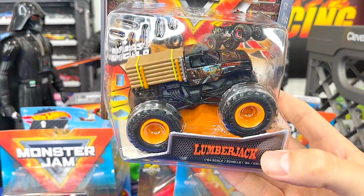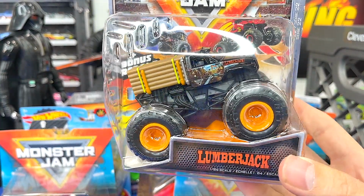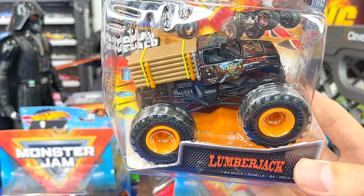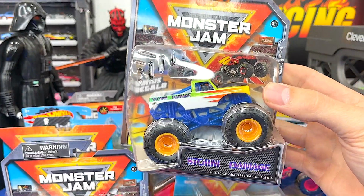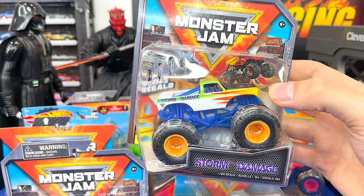And the next truck up, we have Lumberjack, a nice heavy casting. I'm hoping he's quick on the track. If you want this truck, Lumberjack in the comments below. And the next truck up is Storm Damage. Awesome monster truck, and it's going to be in the next King of the Hill. If you want this truck, you know what to do.